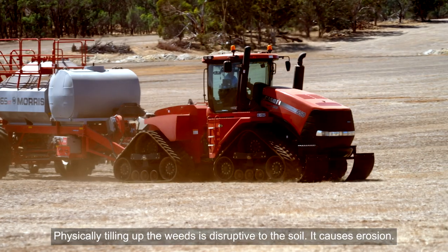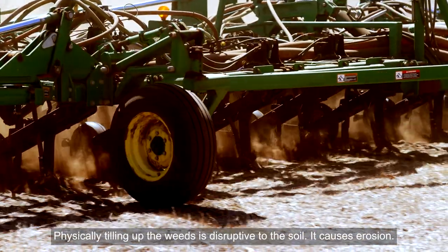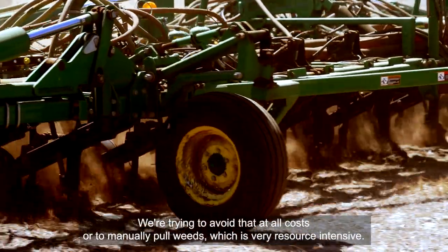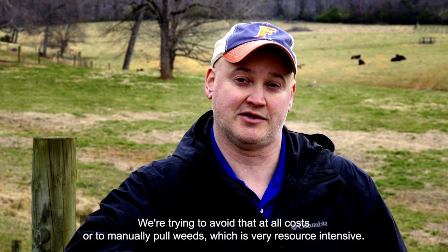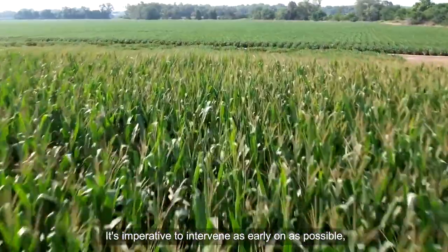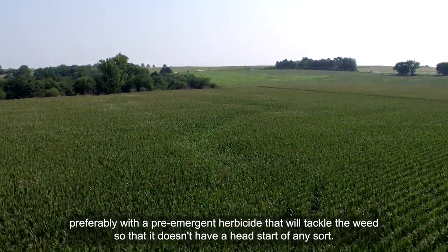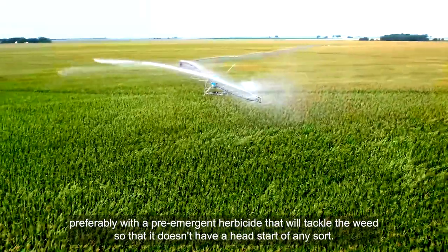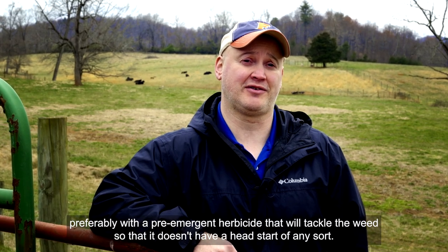Physically tilling up the weeds is disruptive to the soil, causes erosion. We're trying to avoid that at all costs, or to manually pull weeds, which is very resource intensive. It's imperative to intervene as early on as possible, preferably with a pre-emergent herbicide that will tackle the weed so that it doesn't have a head start of any sort.